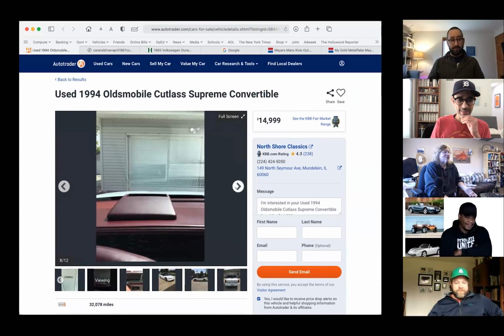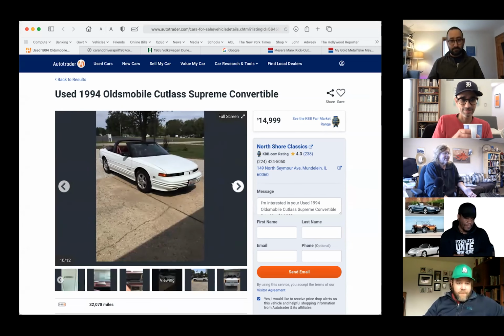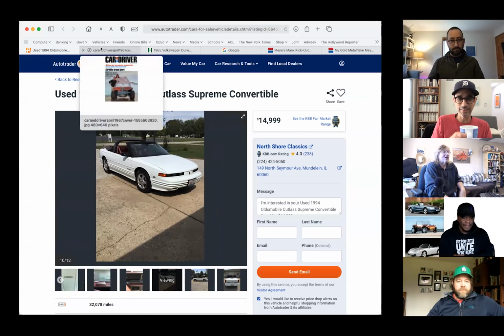But, you know, the problem that drives me nuts about this car is I actually like the way it looks, but everything else about it sucks. Wait, you said you had a $30,000 car. Why are you talking about this car? I just, it's a warning. Don't buy this car.